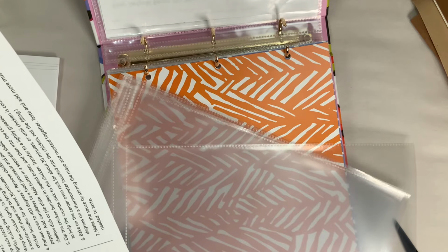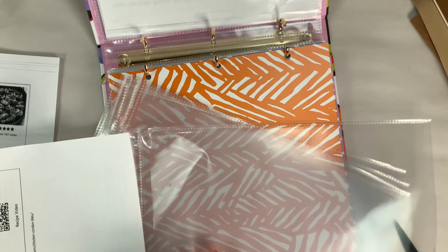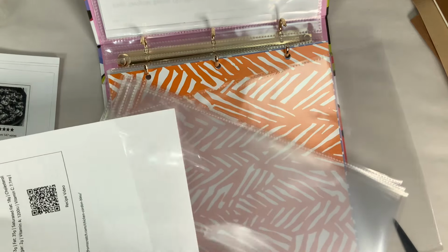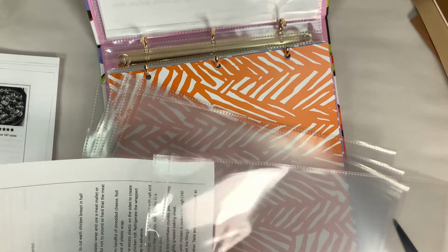So I'm just going to put these in sleeves. I'll probably fast forward this just so you guys don't have to sit and watch me try to fuss with the little plastic sleeve. But I wanted to get these recipes into the little sleeves and get them into the binder so we could start using it.